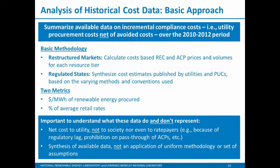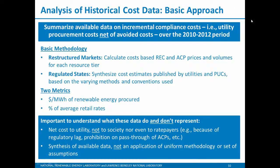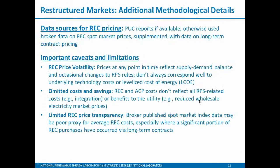There are lots and lots of caveats and limitations to the data and to the numbers I'll be presenting. We lay those out in some of the following slides and of course in further detail within the report itself. I want to highlight just one critical and overarching point now, and that's that the data I'm about to present represent net costs to the utility. This is not a societal cost-benefit analysis. After I've presented these data, Lori's going to present some additional information on broader societal benefits that have been estimated for a number of states. But for a variety of reasons, for the time being, I'm going to focus solely on the net costs from the utility perspective. So with that, we can move on to the next slide.